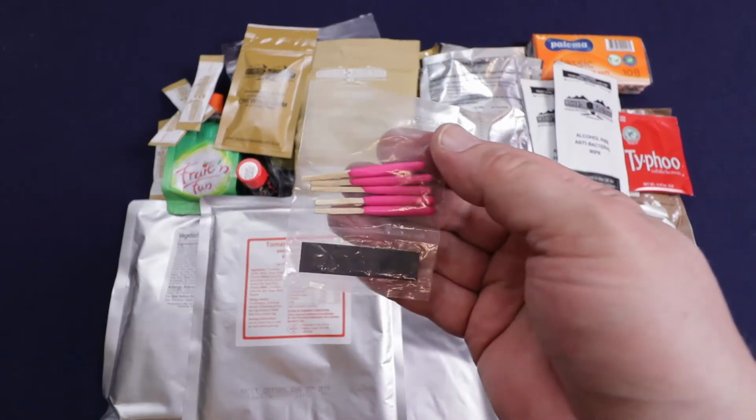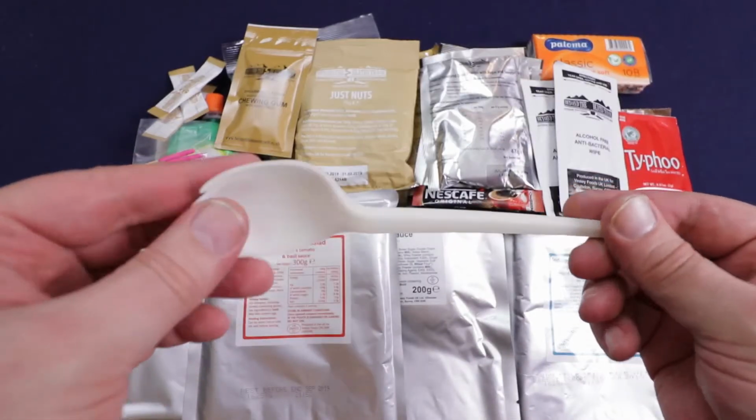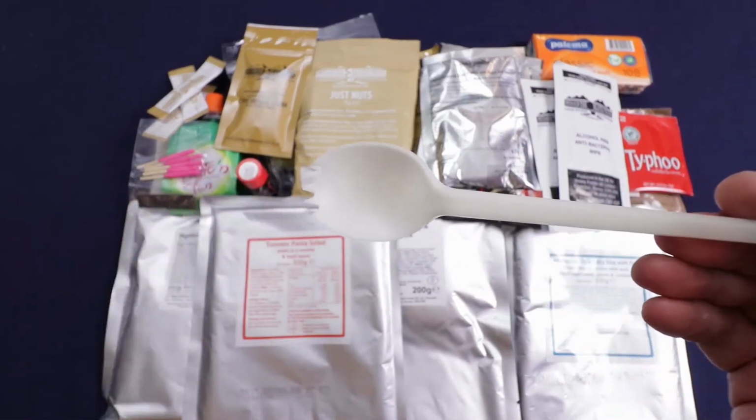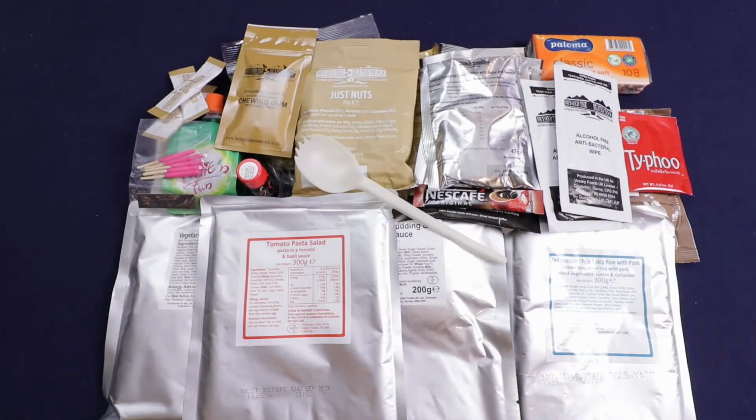Some windproof matches with a striker. And our good old British spoon or spork or the shovel. Because so far that's the biggest spork I've seen comes with the ration. And that is everything. Definitely a lot of food. British rations always come with a lot of food. They're always usually really good too. But let me get my tray. We'll get breakfast started.